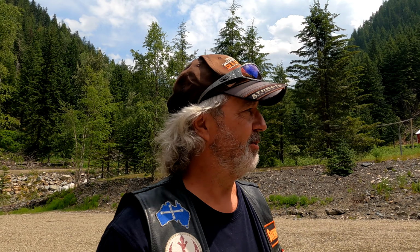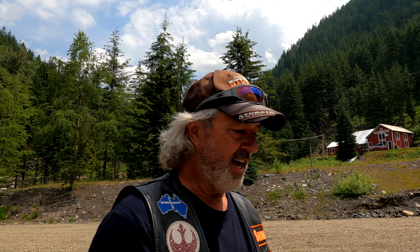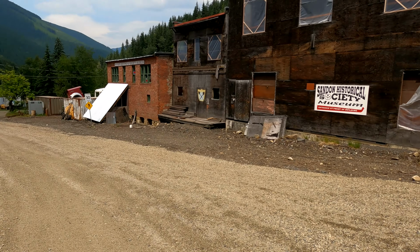Okay, so I just went through the museum there, and it was kind of cool because it confirmed some of the stuff that I was able to research online is accurate, but I did learn a few things I never knew. So this is the area where Sandon was, and Sandon was quite a thriving community. This area behind me.